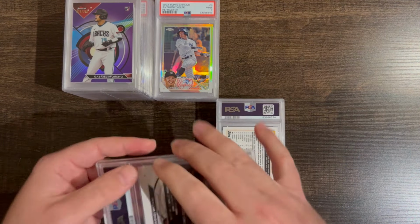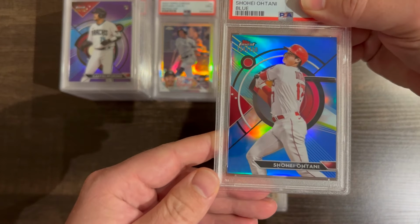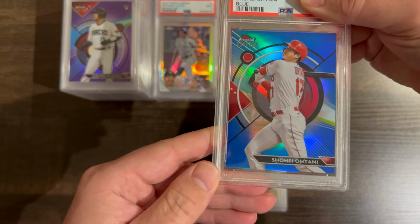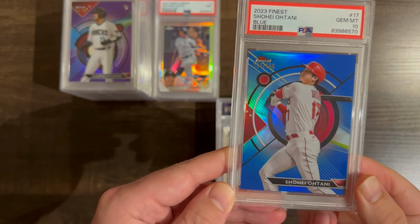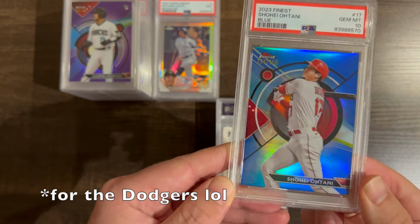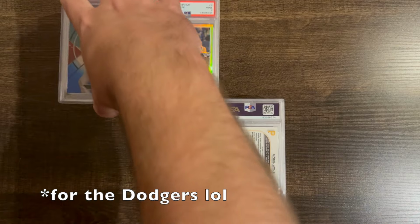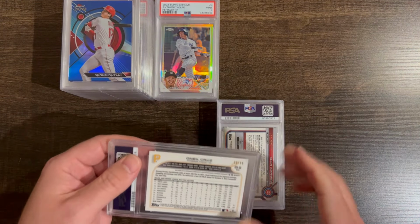Ooh, Shohei. Speaking of Shohei, in a blue. I bet you they're going to give a 9. Oh, 10. Nice. That's awesome. That's a good card. Perfect timing. Well, color matching, too. Color matching, perfect timing. Let's go. Nice. That's a nice card.